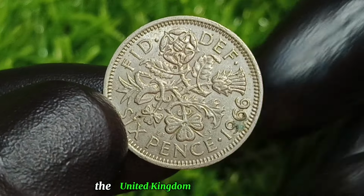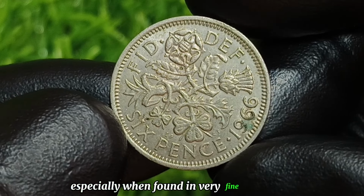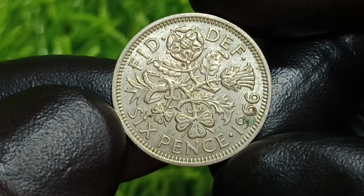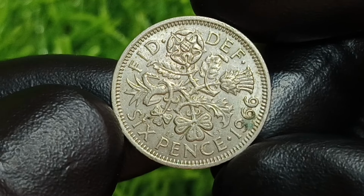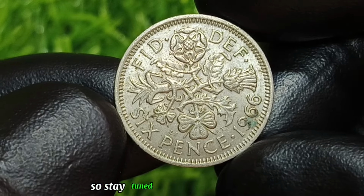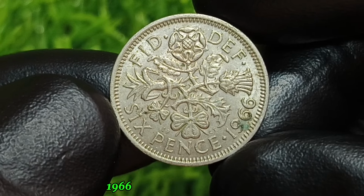Next up, the United Kingdom Sixpence 1966. This classic coin, especially when found in very fine condition, has become a true gem in the numismatic world. Many collectors today are hunting for this stunning piece due to its increasing rarity, historical importance, and its growing value in the global auction market. So, stay tuned as we explore the story, features, and big dollar value behind this remarkable 1966 sixpence coin.